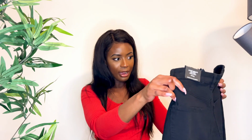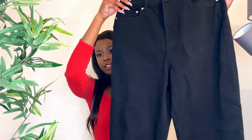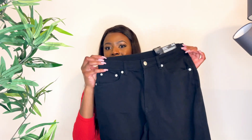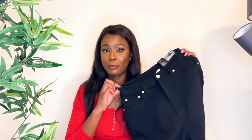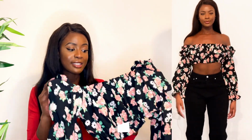And I absolutely love these mum jeans. I'm in love. I'm actually in love. What? Look at that, guys. Look at how it's made quite largely around here, and then the waist is quite small. This is exactly what I've been looking for my whole life. But yeah, this is really nice. It's a keeper for me, absolutely. So guys, I paired those mum jeans with this stunner of a top.